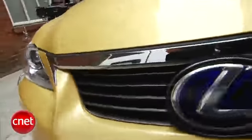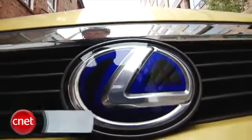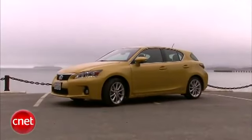They say this car is the dark side of green. Is it dark or just a little out of focus? Let's drive the 2011 Lexus CT 200h and check the tech.